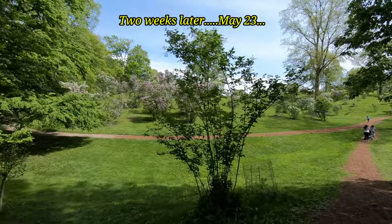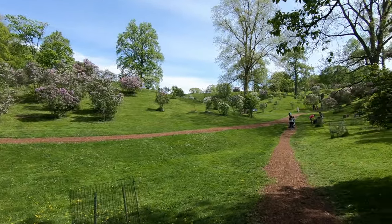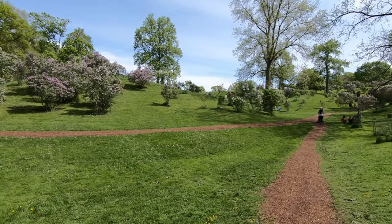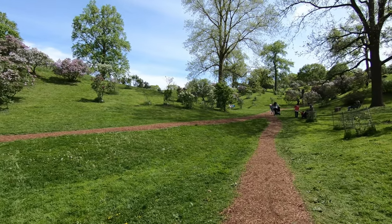Well, all I can say is the smell of lilacs here is unbelievable. Like, I'm not even into flowers and stuff, but this is pretty nice.